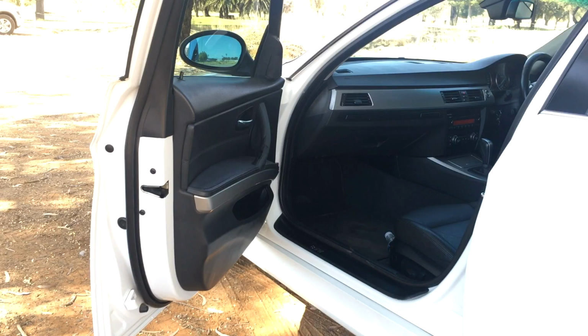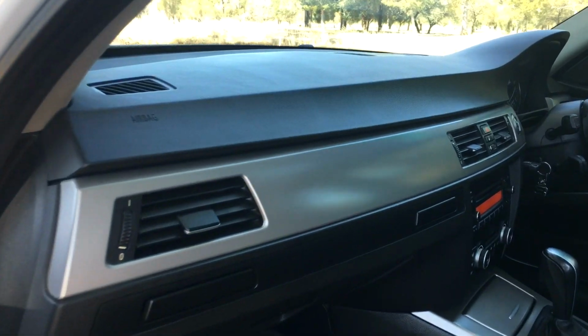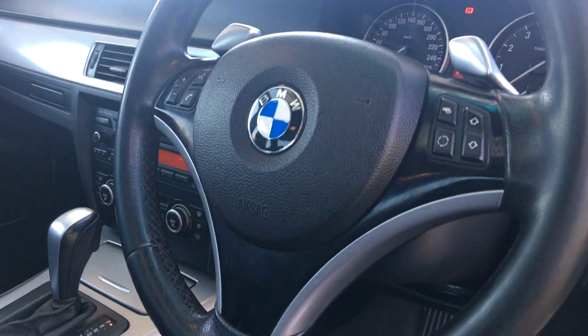Now inside, this BMW interior has aged tremendously well. I actually can't believe how good this interior still looks, especially the leather seats. This is a 2008 model car, so about 11 years old with 140,000 kilometers on the clock, but everything inside here looks very good. We obviously have a lot of leather everywhere because this is a premium car in a premium segment, and there's no skimping when it comes to the quality of the materials that have been used.